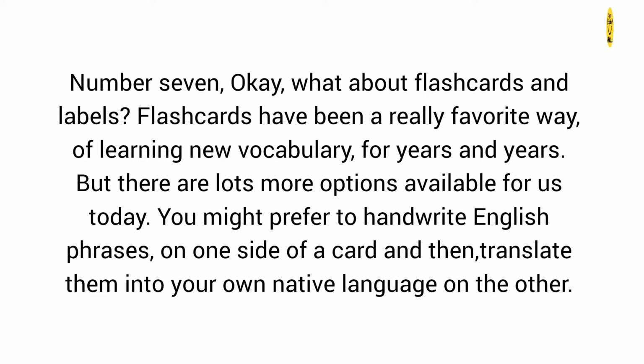Number 7, okay, what about flashcards and labels? Flashcards have been a really favorite way of learning new vocabulary for years and years. But there are lots more options available for us today. You might prefer to handwrite English phrases on one side of a card and then translate them into your own native language on the other.